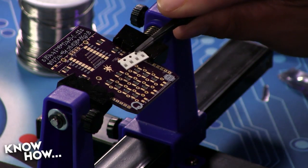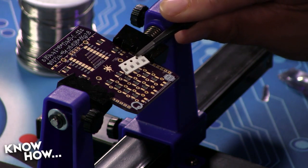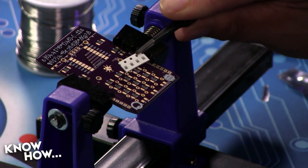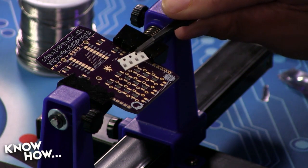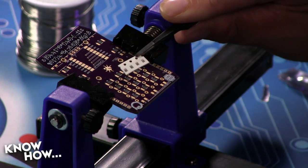You said that if people are going to be doing SMT, they need tweezers. I can do 805s with my fingers, but that's because I have no sense of temperature in my fingers and I can burn without pain. All right. I highly recommend you get tweezers, yes.